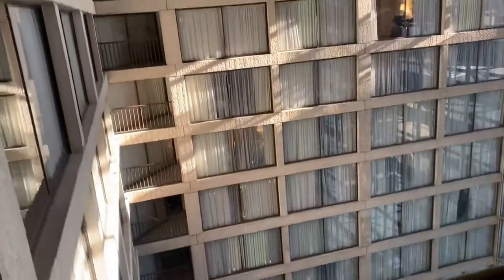Did you go all the way to the top? Yep, we were allowed up here. All right, maxed out. Here we are at 11. Floor 11, going down. Let's go down to the lobby level.